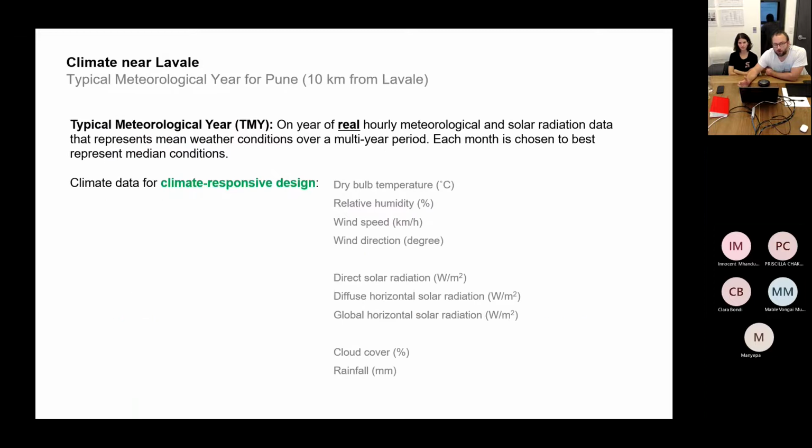And then once we do our, we call it climate analysis, we look at dry bulb temperature, so this is air temperature, relative humidity, the wind speed locally, wind direction, the direct solar radiation, diffuse horizontal solar radiation, and the global solar radiation. We also look at radiation per facade. We can design something specifically for a specific facade, or if we need more openings or fewer openings in a specific facade. Look at the cloud cover. Maybe in this case, if there's a rain season or it's very much the same all over the year, and we also look at obviously the rainfall.